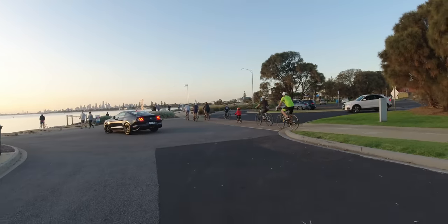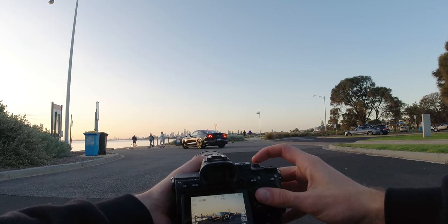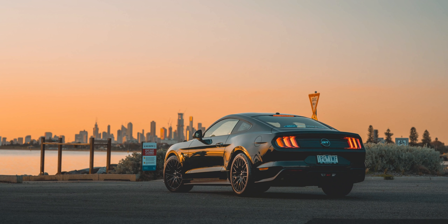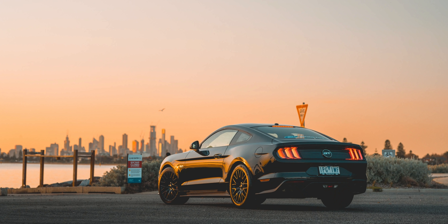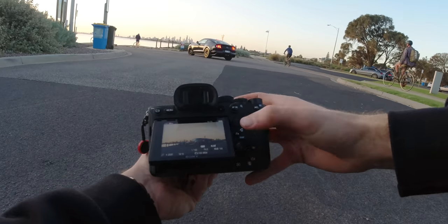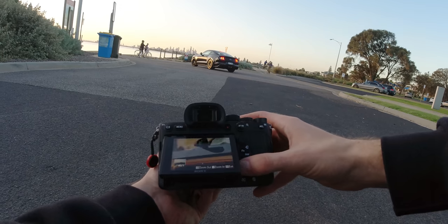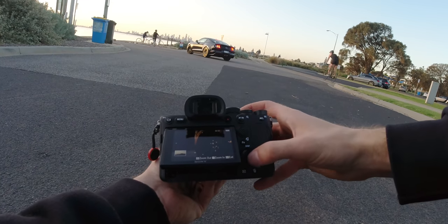Might have to go a bit further back to get the city in. Please move out of my shot. Thank you. You've got to be careful they're not in the reflection of the car as well. And there's a sign that says boat ramp closed. And the sign above the car there, I'm going to have to Photoshop that out. And I'm also going to have to bring up the brightness. It's a really good focus in the wheel here.